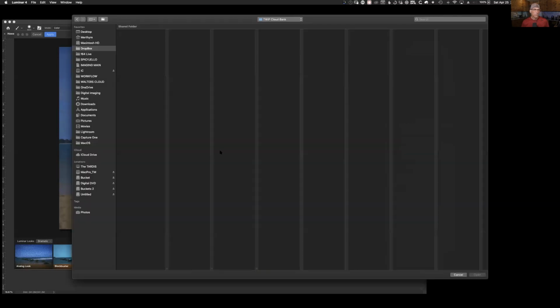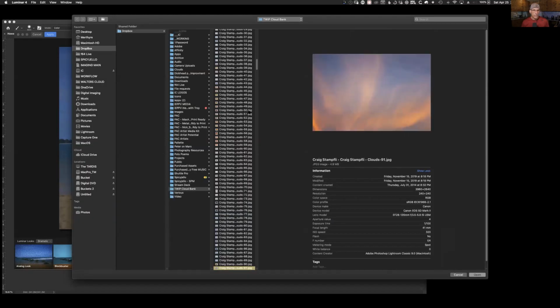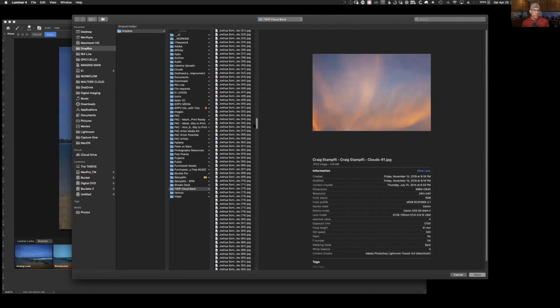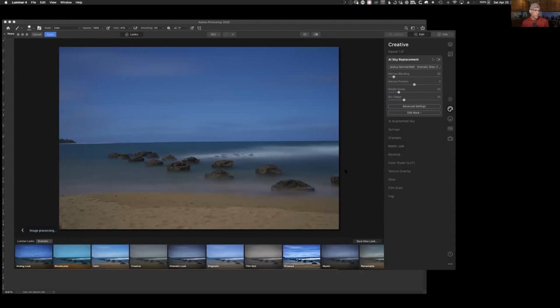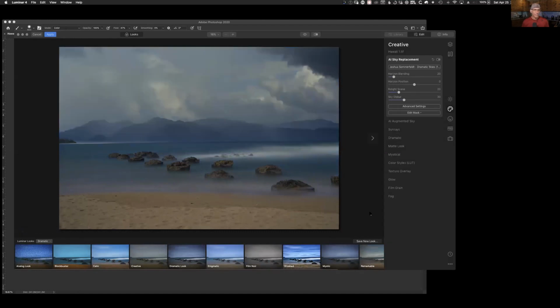And Joshua has just added a gargantuan amount of new clouds to our cloud bank. So I'll pick that one. Ooh, that looks completely real. Holy crap, that actually looks pretty damn good. Man, and look, he's got a dust spot in there as well. It looks fantastic. I know. Look at that. Oh my God, look at that.